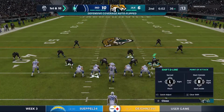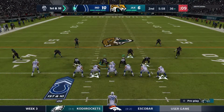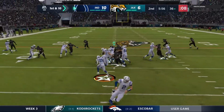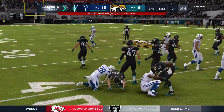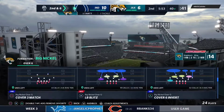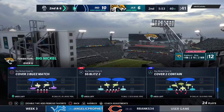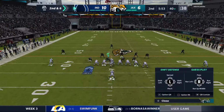So from the 36 now, 1st and 10. The give to Taylor, and he'll take this one for about 4 up to the 40. I feel like I could see what he was thinking on that carry. Wanted to follow that big tackle through the hole. Ended up only getting 4 yards on the carry. I think he had designs on that one being bigger.